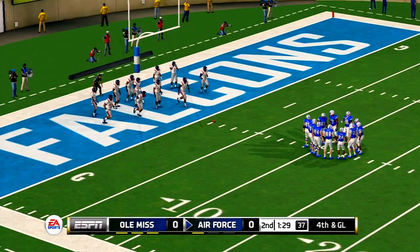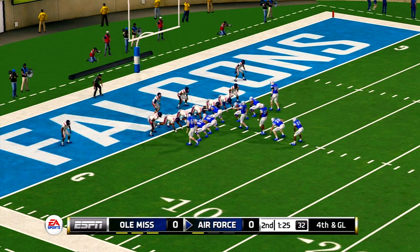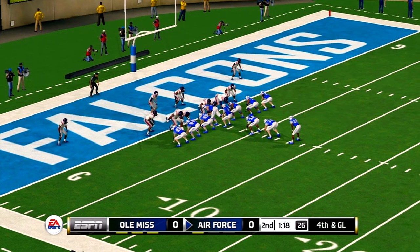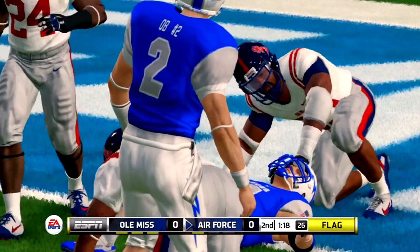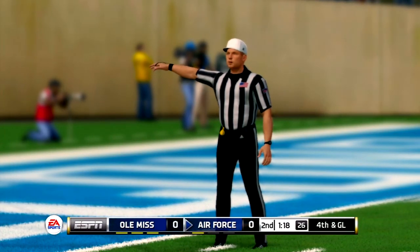The offense is staying on the field. It's all or nothing. Here we go. The short yardage defense here. Let's go. Gray 95. Yes. Gray 95. There was some movement along the line. Let's get the call. Encroachment, defense.